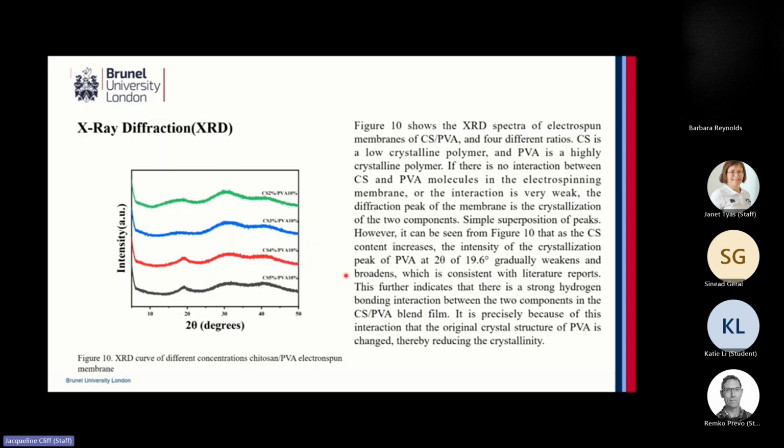And when the concentration of the catheter is higher, the intensity of the characteristic peaks of the PVA at these peaks will increase. And it means that these two materials, catheter and PVA, can integrate, and the interaction can happen when the two materials are combined together.